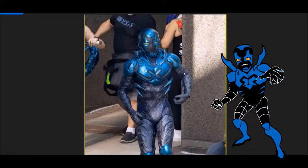Blue Beetle ended up being paired with Booster Gold, the superhero from the future, and they became kind of the Beavis and Butthead of the Justice League. So they became this comedy duo, and it worked for them. They had a following for a while, but eventually it kind of ended up on the back burner.